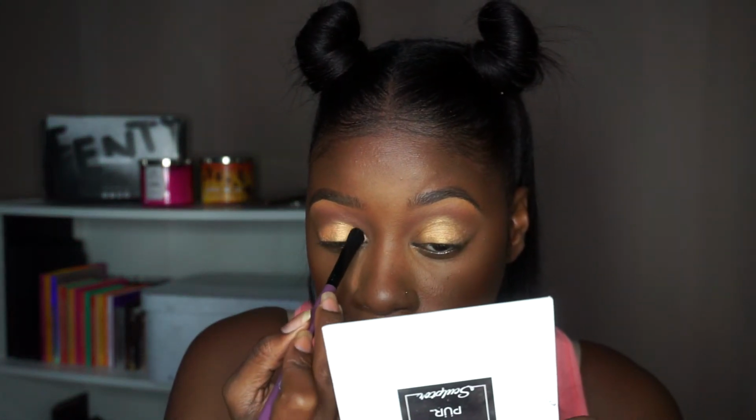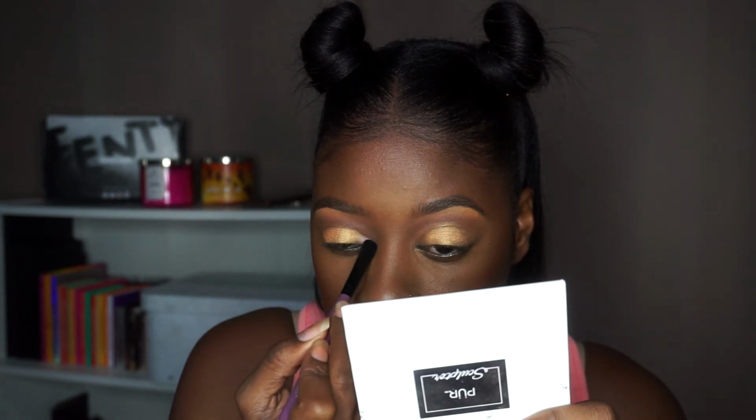For my inner corner, I'm going to mix 1 and 8 because 1, which is a white, will be too bright. So I'm going to mix this and the white and put it in my inner corner. Don't worry, I haven't forgotten about 6. I'm going to line my lower lash line with a black liner she chose, and this is the Princess of Kohl eyeliner in black, and I'm going to use this to line my waterline.